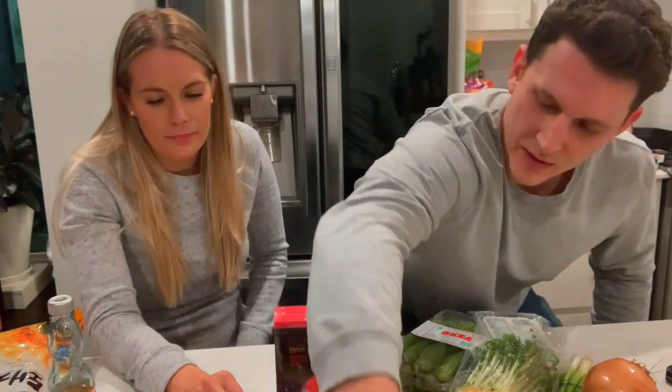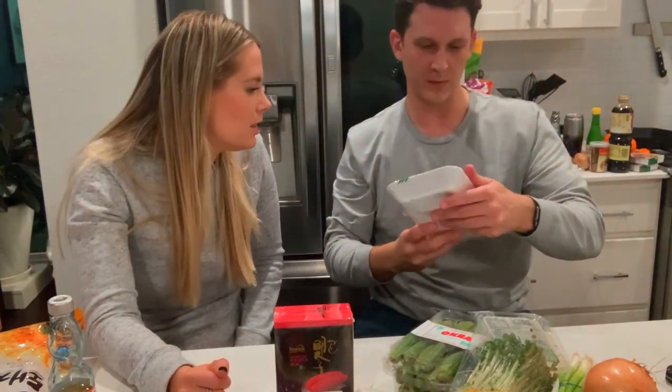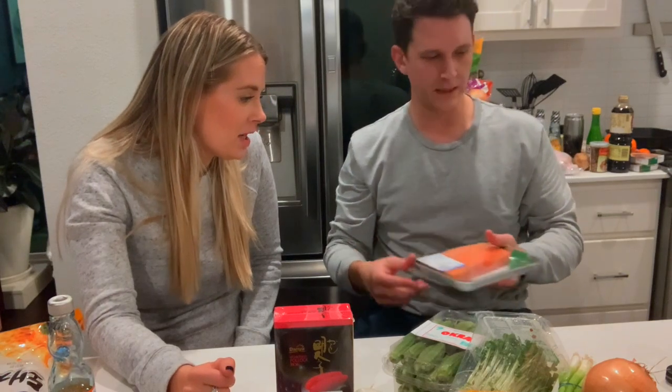We got some salmon. We got a little pack of sushi grade salmon. Looks pretty tasty. This is the belly cut. Looks really good. It was 15 bucks. We gotta get that in the fridge pretty soon.